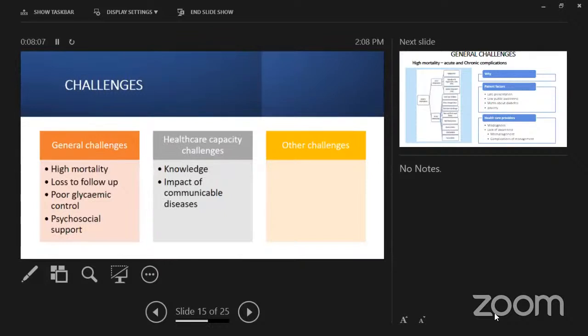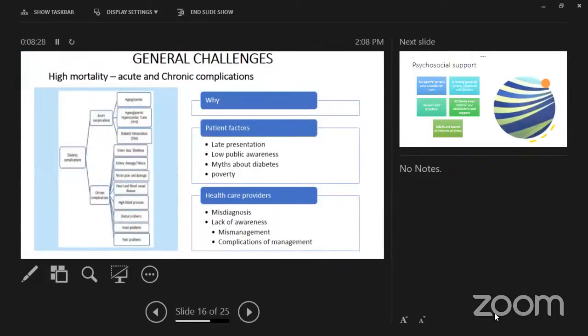With all that, we have challenges. We have general challenges, and we have capacity challenges, and we have other challenges. So we have high mortality, we have loss to follow-up, we have poor glycemic control, and poor psychosocial support. So these are the general challenges I was talking about. We have very high rates of acute and chronic complications compared to other countries or non-African countries.